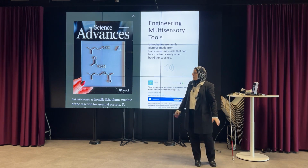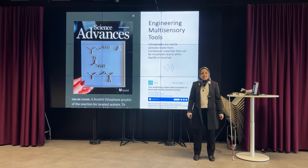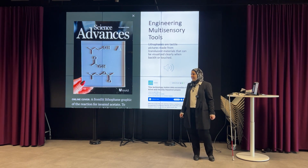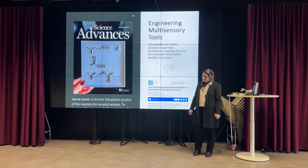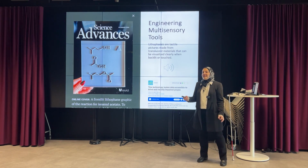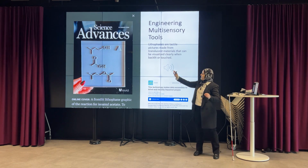What else do we have on this slide right now? Can somebody describe it to me? Yeah, there's a magazine cover thing called Science Advances with a gray box with chemicals. Yes. So basically, this led to a collaboration. Thank you very much. So this is a publication.